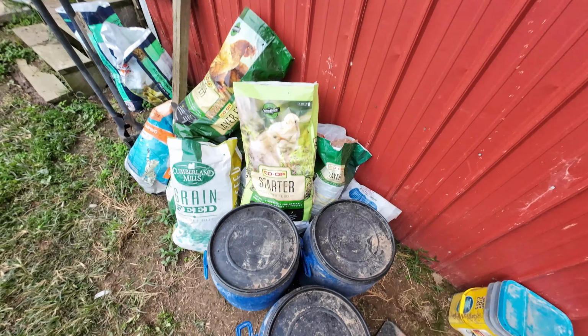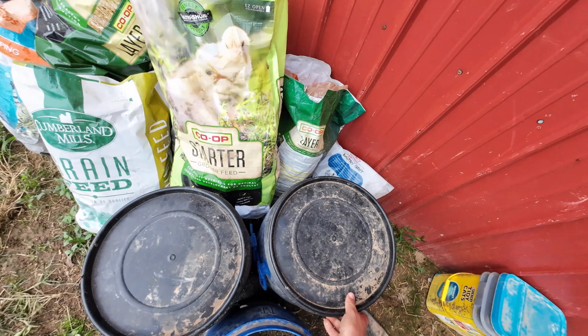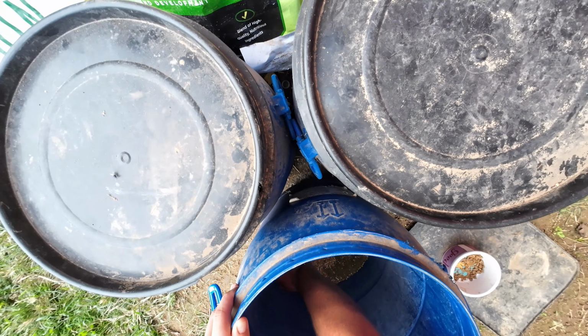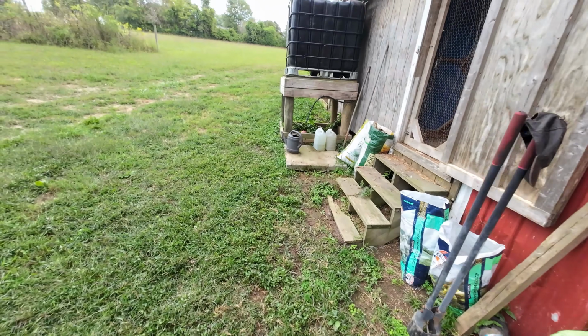Number four, how do I properly set up a brooder for baby chicks? A brooder needs to be a warm, draft-free space with a heat lamp, as well as chick-safe bedding, which includes pine shavings and shallow feeders and waters to prevent drowning.